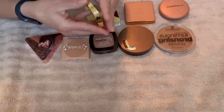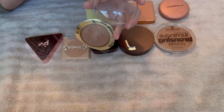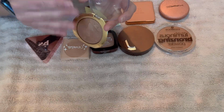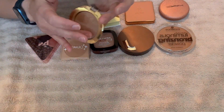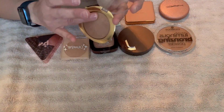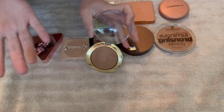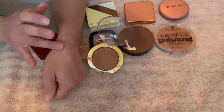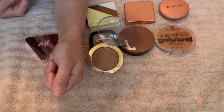I do like this one. This one's just hard because I don't pull for it much, but I do like in the summertime to have a glowing, a little bit of a shimmer, not too much bronzer, especially to set maybe a cream. And I love the shade of this one. It's got a slight orange tone to it, but it's not too bad. And it's got a slight shimmer, but it's not too shimmery.